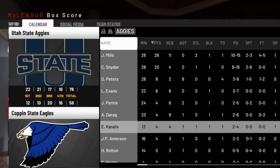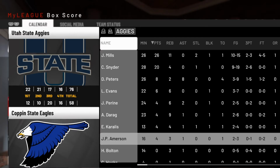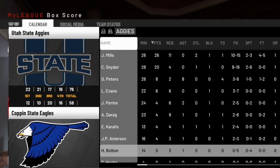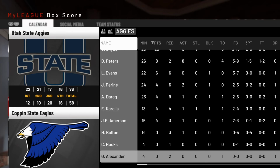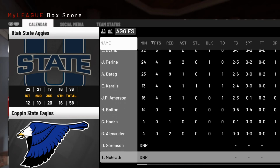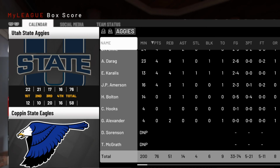Eric Corrales played 13 minutes, had 4 points, 4 rebounds, 1 assist, 1 steal, 1 block, 1 turnover, was 2 of 4 shooting. JP Emerson, 16 minutes, 4 points, 3 rebounds, 1 assist. No steals, no blocks, turnover, 2 of 3 shooting, 0 of 1 from beyond the arc, missed a couple of free throws. Henry Bolton, a disappointing game, 14 minutes played, no points, 3 rebounds, and only 1 assist. He was 0 of 5 shooting, and 4 of those shots were from beyond the arc. Clifton Hooks only played 4 minutes, had 1 rebound, and George Alexander played 4 minutes, had a couple of rebounds and a turnover. Sorensen and McGrath got DNPs.